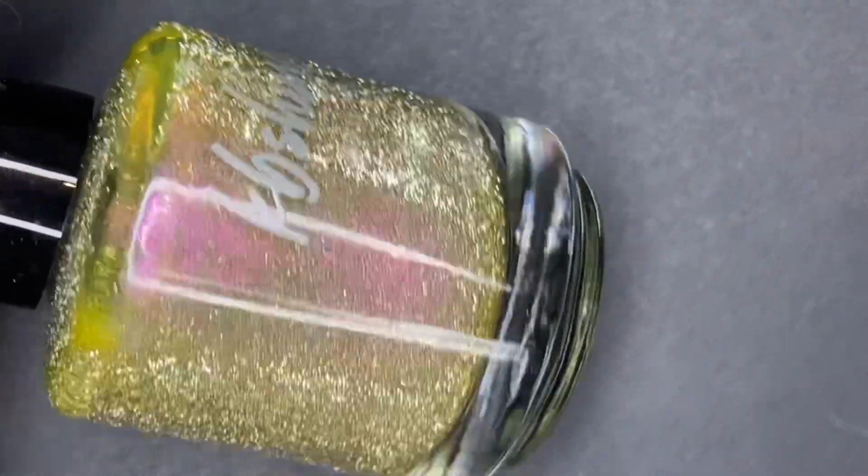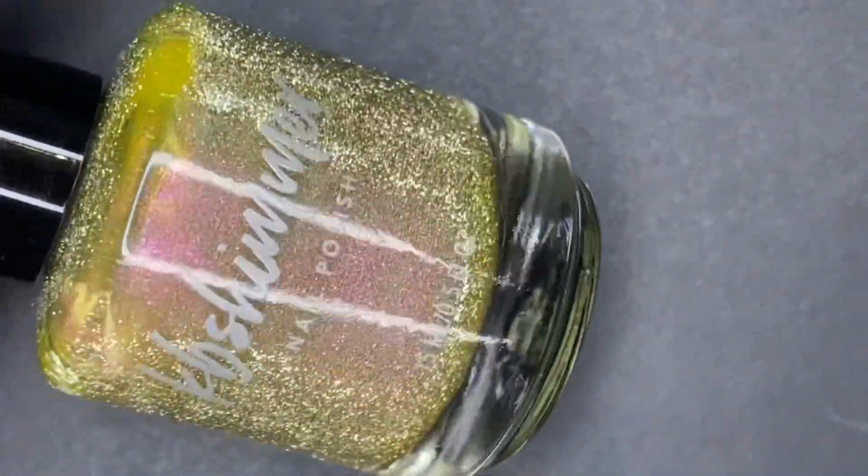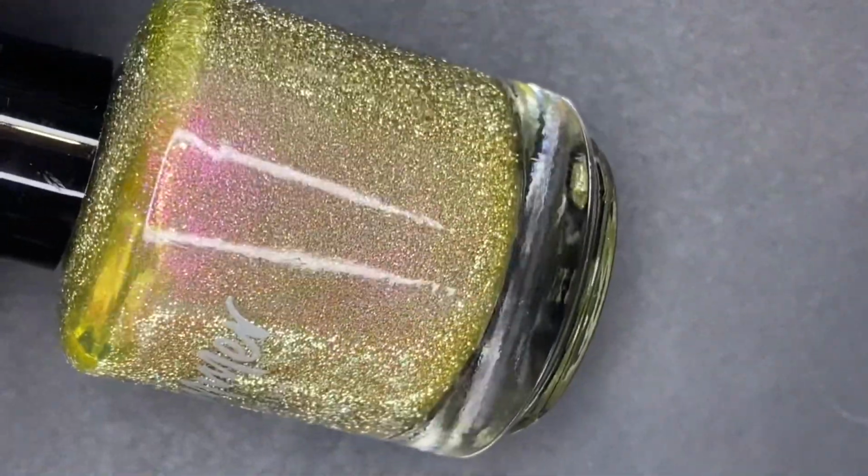And the last honorable mention that I didn't get to try, but I figured I'm going to love, is KB Shimmer's Mask Me Again. Now, I have just had a thing for pink shimmers lately, and this polish is not disappointing. It's probably the name, but this reminds me of The Mask with Jim Carrey. I don't know why. Maybe that was the theme she was going with.